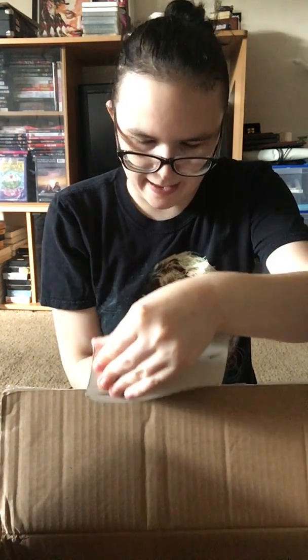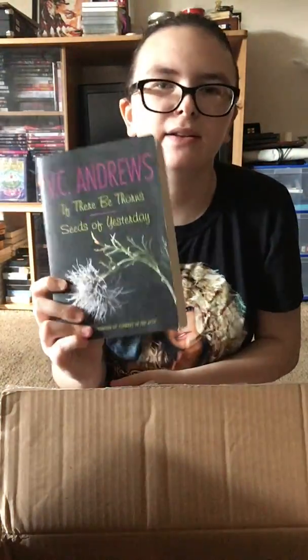Next book we got here. Oh, I don't like that. So the book I have here is a little banged up. I think it was a bargain copybook, but I didn't know it was going to be that banged up. So it's kind of sad, but other than that, the rest of the book kind of looks good.